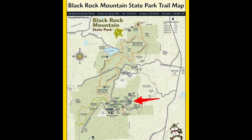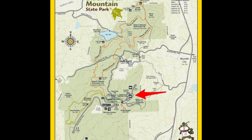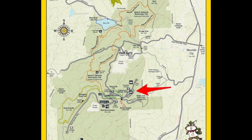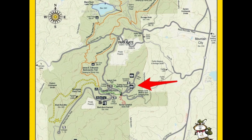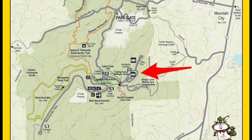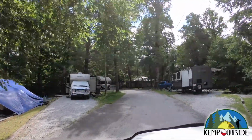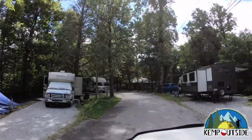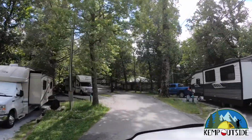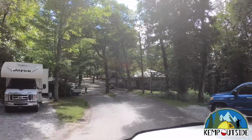The campground for Black Rock Mountain State Park is towards the center of the park, and it's up a steep, winding mountain road. The campground is indicated by the red arrow on the map. And here's just a little excerpt of our drive through the campground. When I do campground reviews, I often take a drive through the campground and video it so that you get an idea of what the campground looks like.